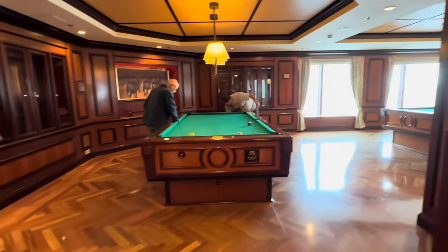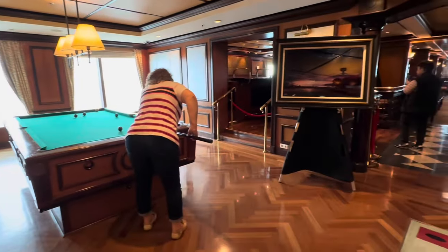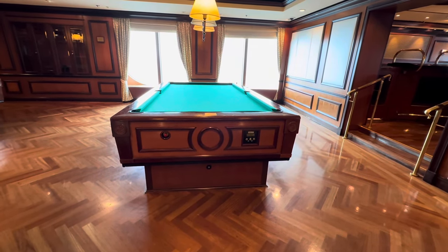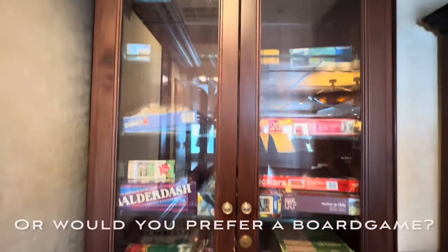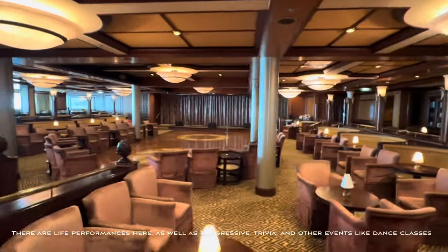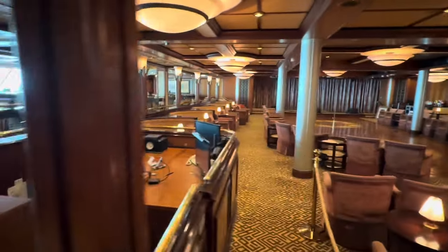The Safari Club is a really cool place to be. It has really awesome pool tables that actually balance out when the seas are rough. I'll let you have a look at this. As well as board games, and it just has this really cool African safari vibe to it. So it's really fun to go to. It's also a great place to meet for trivia, dance classes, and they do have other performances here as well.